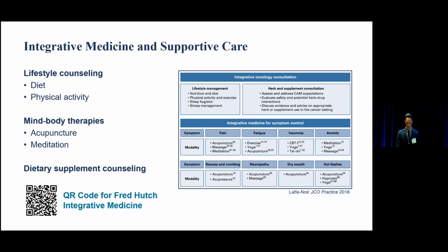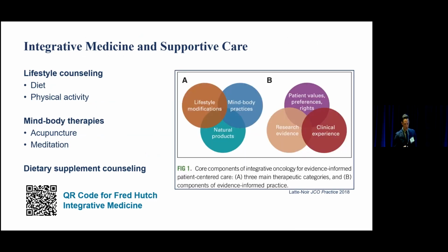At Fred Hutch, integrative medicine is in the division of supportive care, and we offer lifestyle counseling, mind and body therapies like acupuncture and meditation, and we consult on the safe use of dietary supplements. Those are the kinds of discussions you'll be having when you go in to see an integrative medicine practitioner. The recommendations may vary from provider to provider, but they're going to be based on the therapeutic evidence that is available, as well as your values, what you're seeking from treatment, and their own expertise.